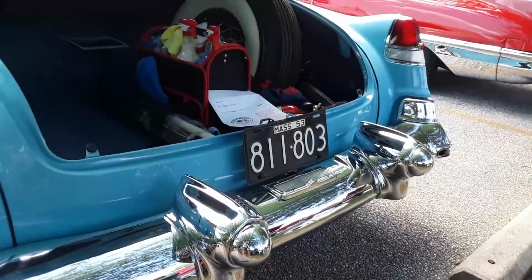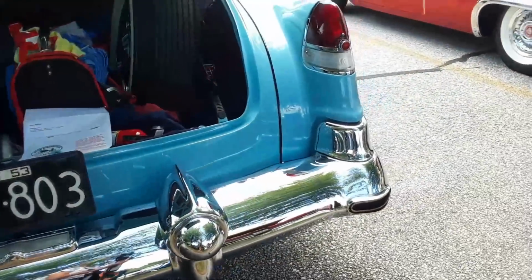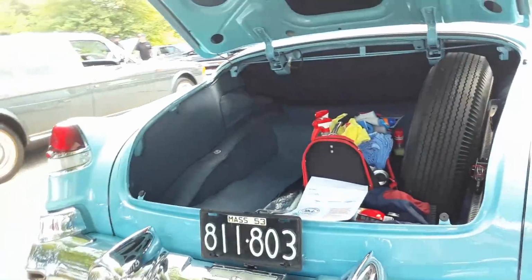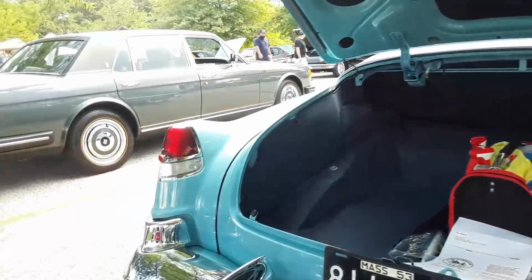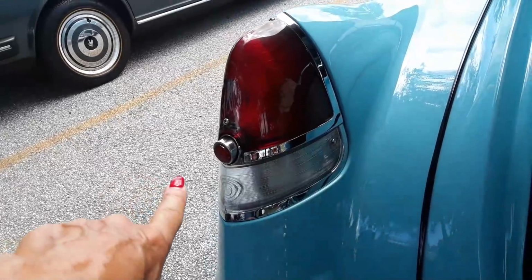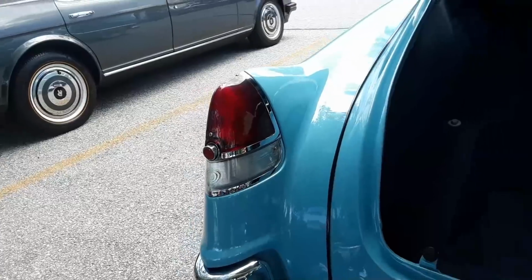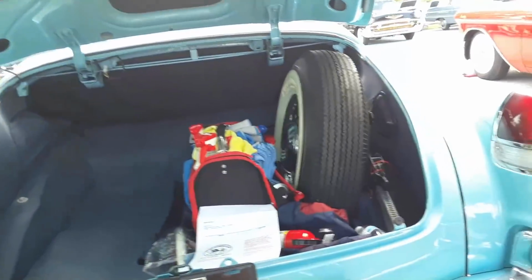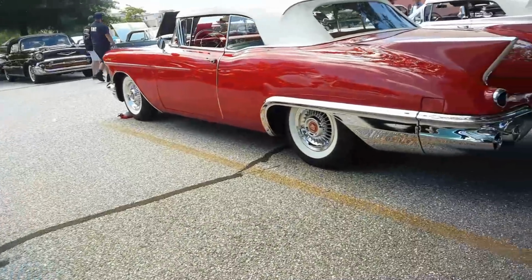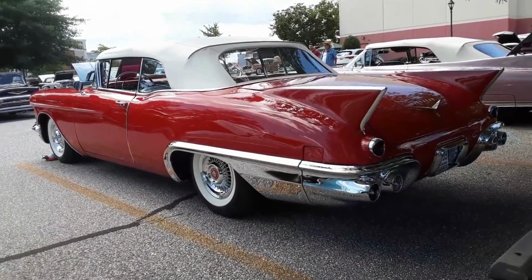The Dagmeyers were really a styling feature. What I always love on this, you push the reflector in and the light goes up, and that's where your gas flap is. Don't tell anybody. Beautiful Eldorado.